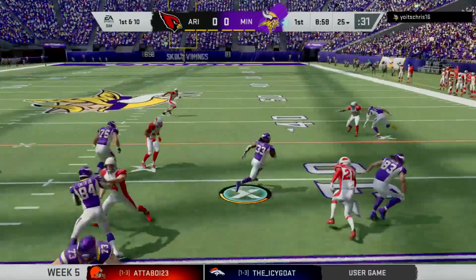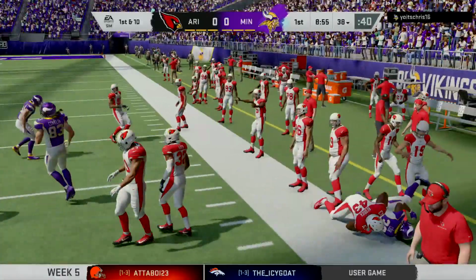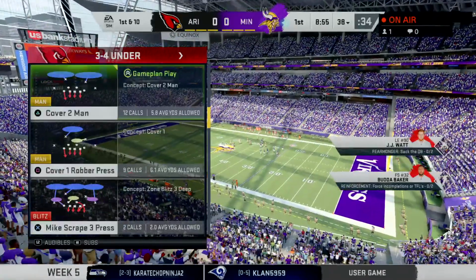The first carry now for Dalvin Cook. 13 yards as the Vikings pick up the first down. And there we see an early burst that makes him one of the leading rushers in the league.